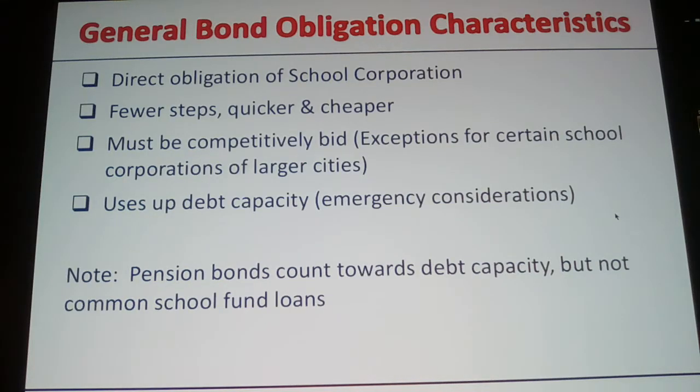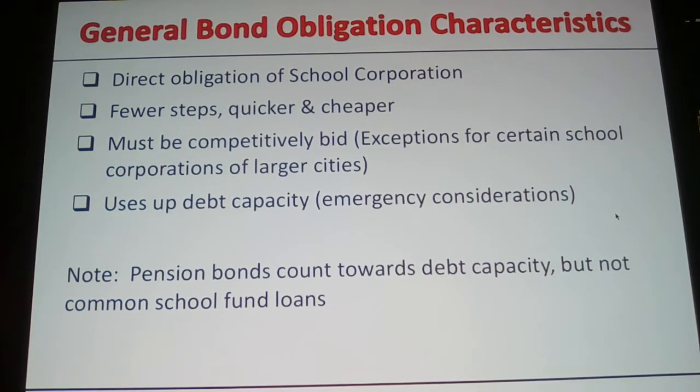So it's a direct obligation to the school corporation. It's fewer steps, it's cheaper, it's quicker. But obviously you use up your debt capacity. The best analogy I can come up with is that it's kind of like a line of credit. So you have your figure in the aggregate that's based upon that formula, and then you always have to subtract off your existing pension debt, if you have any, and then your existing GO bond debt, which right now we have some. We have those taxable GO bonds of 2020, for example. Common school fund loans incidentally don't count towards this, but you're always kind of drawing against that maximum number. That also means that every time you make a payment semi-annually, your capacity to issue additional GO bonds increases. So every payment date, Brock and his team is doing a calculation on how much more capacity you have in any given year.